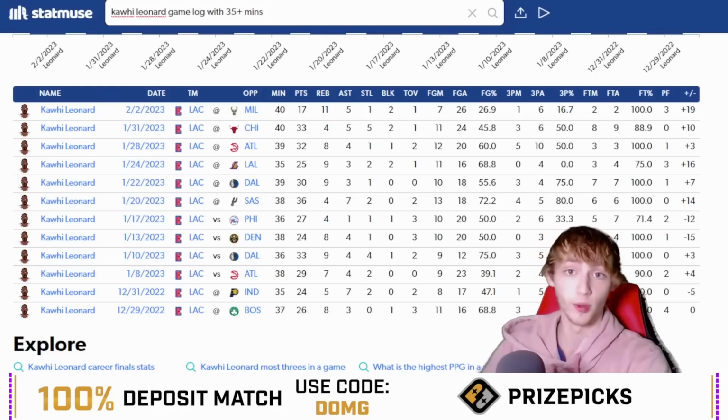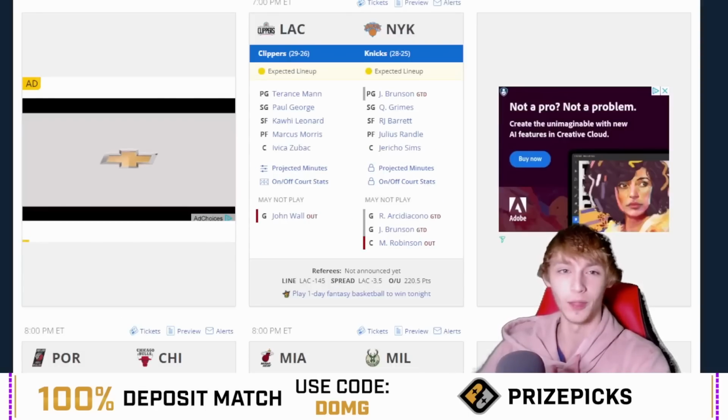So if those minutes are there, I think this has a really good chance of hitting, but that's my opinion, and that is currently my favorite player prop on the board right now. I still have a second player prop that we're going to talk about in today's video, but a really simple breakdown right there for Kawhi Leonard. It's a really good matchup, and he has been great lately. That's pretty much my reasoning for Kawhi, and I don't think he's going to fail me today, man.